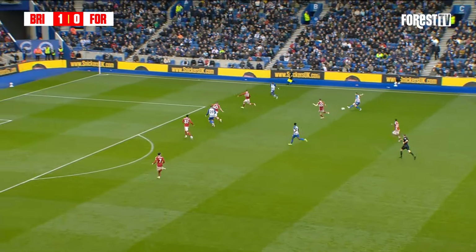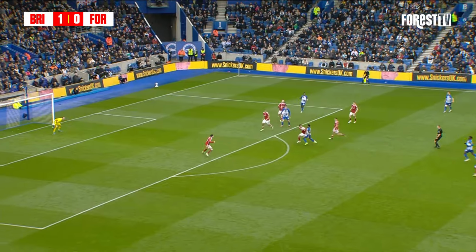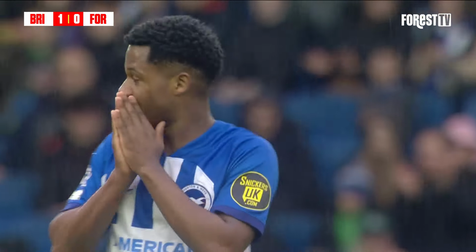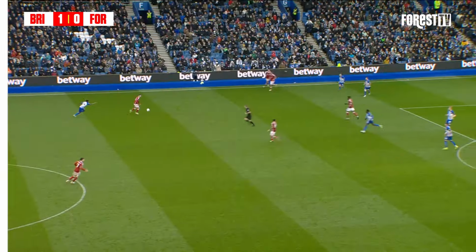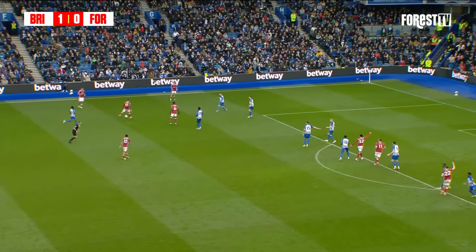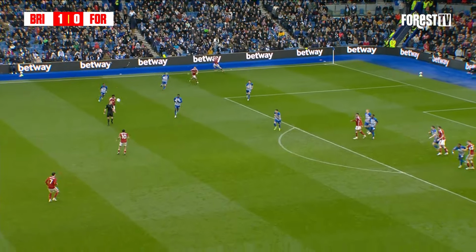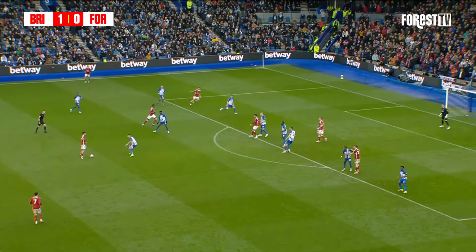getting away quickly down that right flank, rolls it infield to Ansu Fati. He tries to turn away from Omobamidele and shoots from the edge of the box straight at Matt Sels. So lost out. Brighton sent it forward quickly. Toffolo intercepted. Toffolo back out to the left-hand side for Dominguez. Dominguez switches it into the middle of the Brighton half for Gibbs-White.